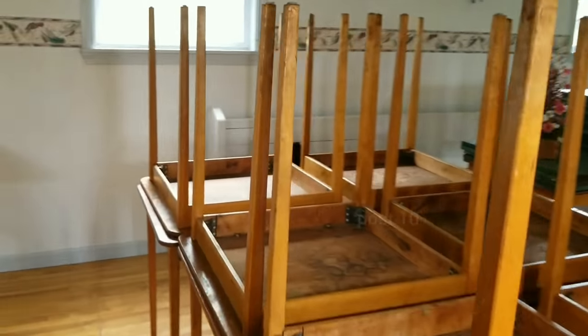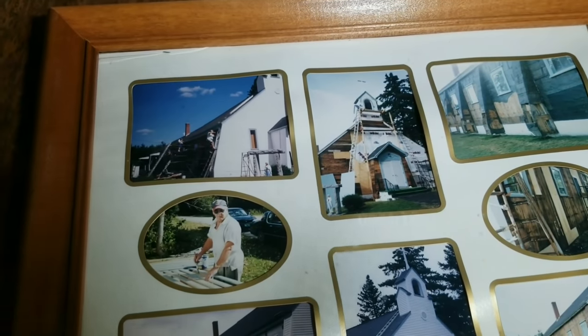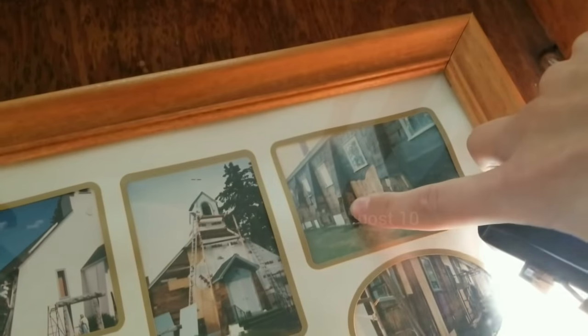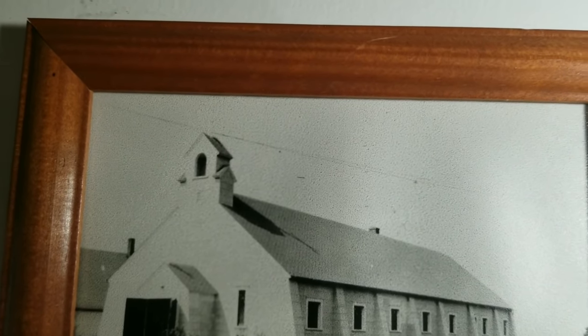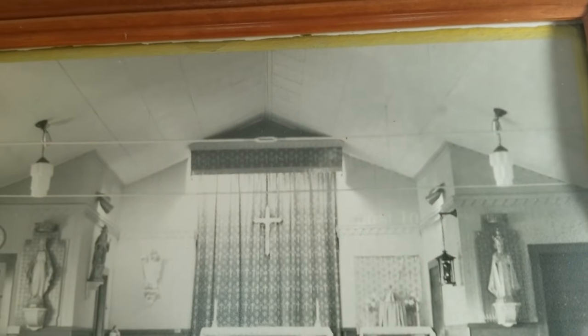Here's the pictures right here of part of the church. These are the renovations. You see they removed all this so it would be easier to side the flat building. Yep. Some more pictures over here. This is a picture from 1940. See how different it looked? Here's another picture. Oh yeah, look. They had big chandeliers in there.